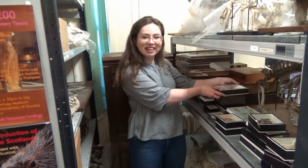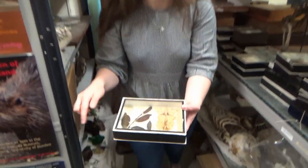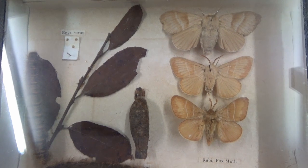So here I am in the zoology storeroom where we've got an amazing collection of insects. So you can see here we've got some small examples showing kind of life cycles of different insects.